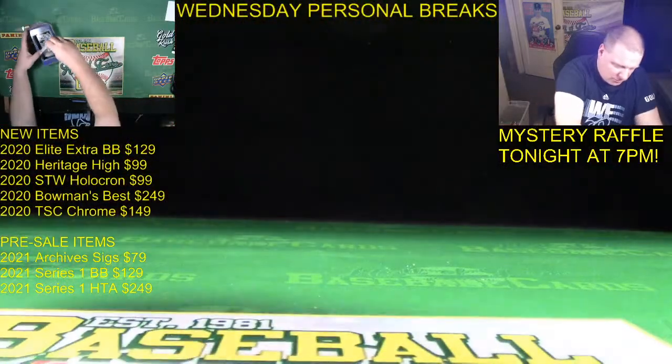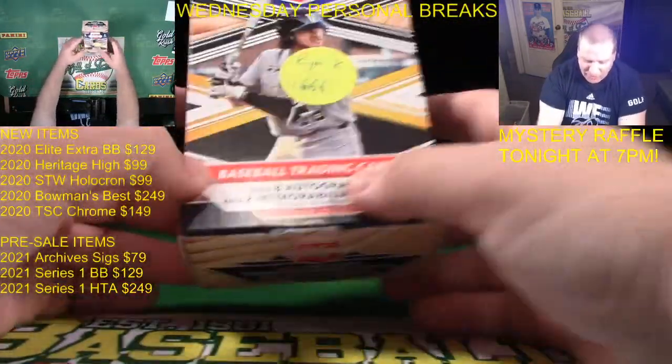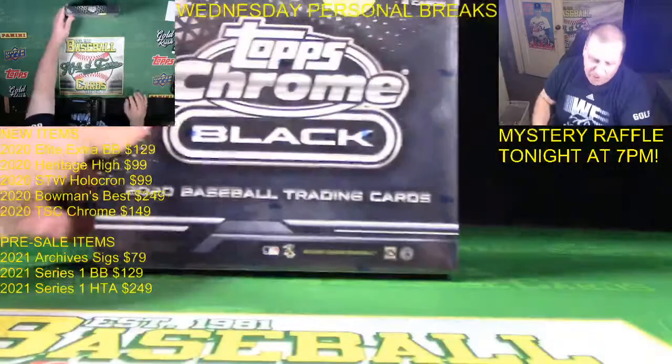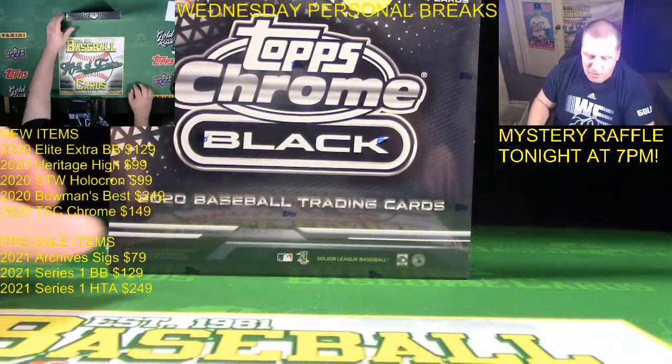Very cool. Again, Elite Extra Edition, only 129 a box. Like half the cards are hits. Why wouldn't you go here and get yourself some Elite Extra Edition baseball for 129 a box? Really nice looking cards there. You got it, Ryan. Thanks for jumping in. And you got yourself a raffle spot for the mystery raffle tonight.